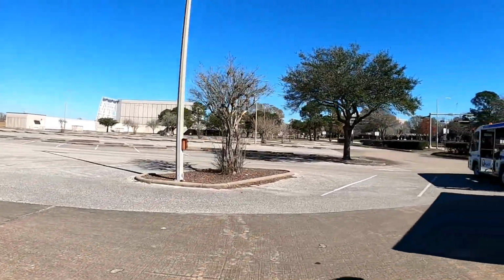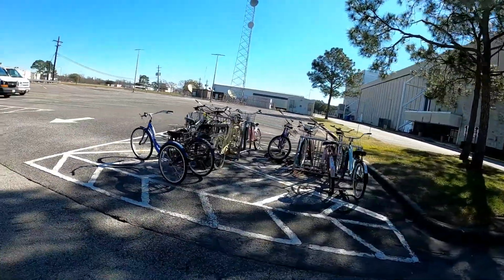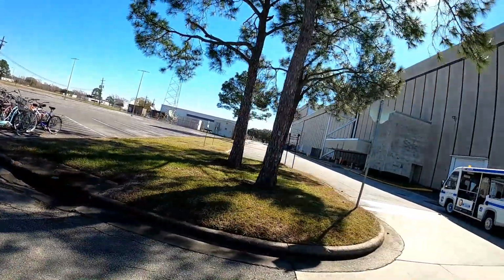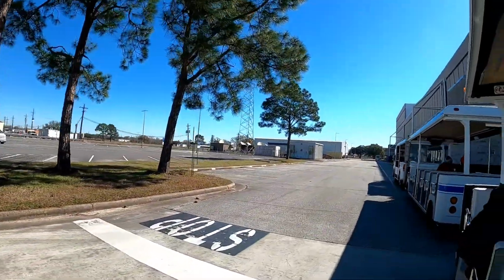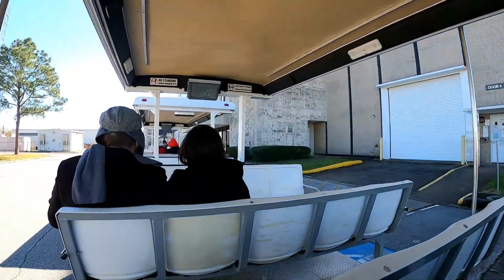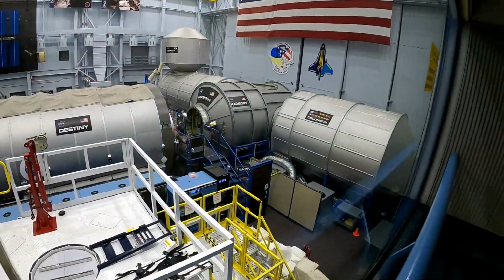JSC is a big place. It encompasses about 1,620 acres and more than 100 buildings. There's 15,000 employees, and they've got to have a way to get around. And those bicycles right there are the way they do it. They're free-range bicycles, and they belong to nobody except NASA and are available for anybody to use. They're not to be locked or hidden. The intention is that there will always be a bike to hop on and get where you're going whenever you want. Some of those bicycles have been here since the 60s, since back during Apollo.